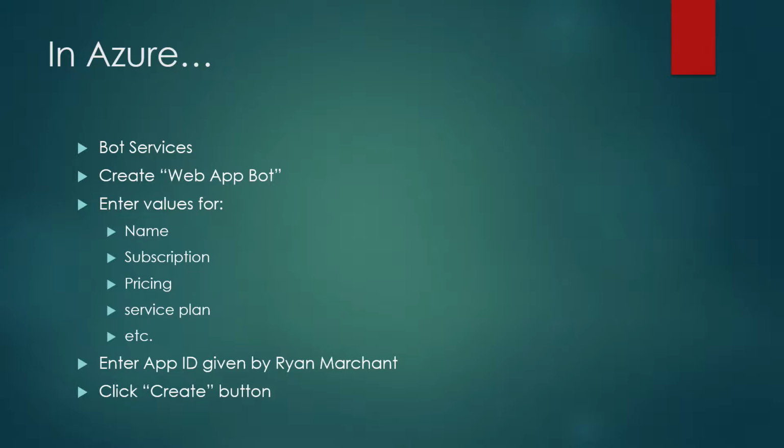And then last, you need an app ID. So the app ID, to get it working in our corporate teams here at the church, you will need to get permissions. None of us have permissions to be able to register an app in the corporate Microsoft Teams. So Ryan Marchant is the person that you would go talk to. He will register an application and give you back an app ID and an app secret, and then you'll use that in your configuration of your bot.